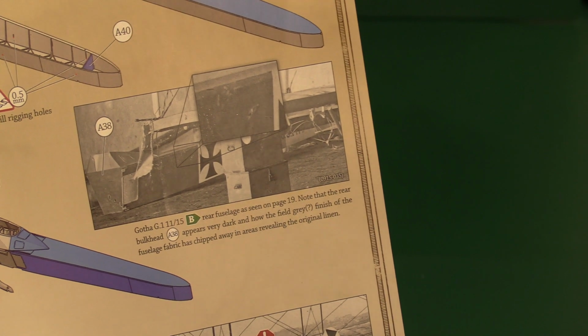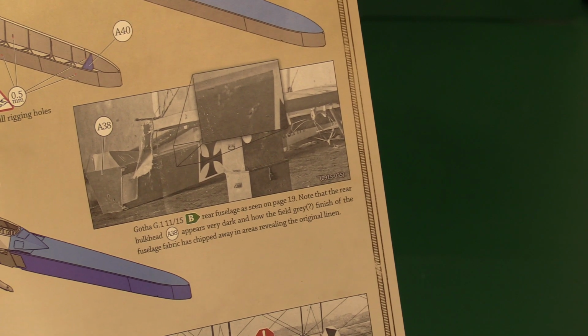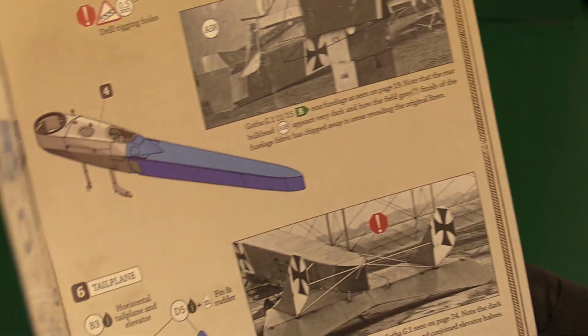Oh yes. Looks like a bullet hole. Is that a bullet hole? Looks like it might be.